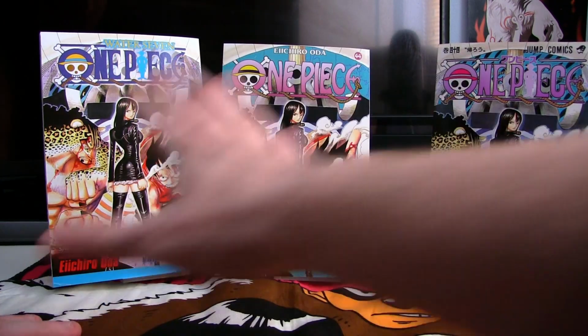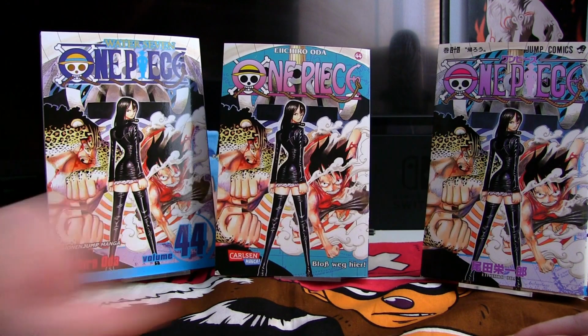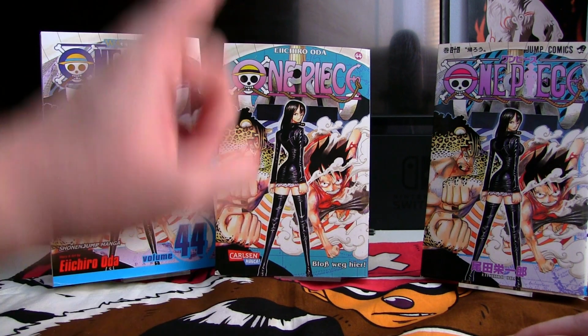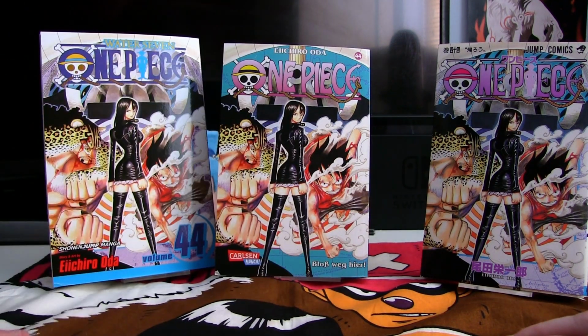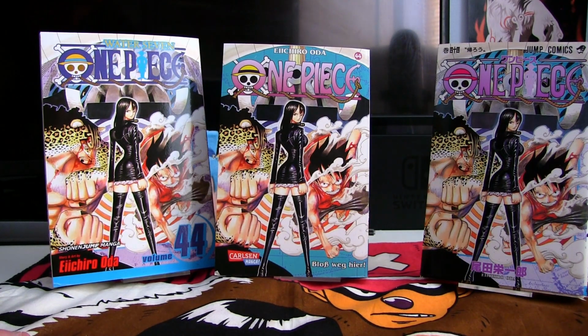So yeah, these are some of the differences between One Piece in English, German and Japanese. I believe I've got a French version, an Italian version, a Polish version and a Spanish version still to come, so we will continue to expand on this and cover more as we go along.